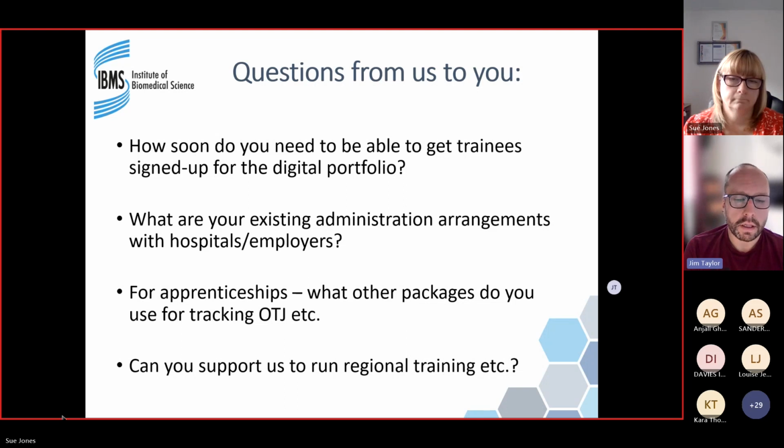For those colleagues that manage and run apprenticeships, what other packages do you use for tracking things like off-the-job training or tracking KSBs of the apprenticeship standards that you work with? The reason that we could do with knowing this is because OneFile does offer a huge number of integrations. So wherever things can be cross-mapped and tracked, that would form part of the enhancement phase that we'd be looking at from about this time next year onwards.